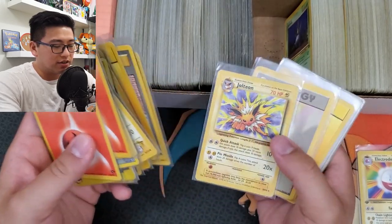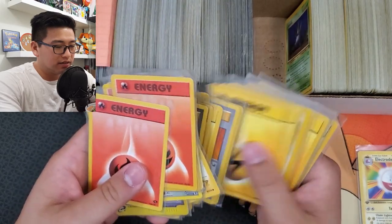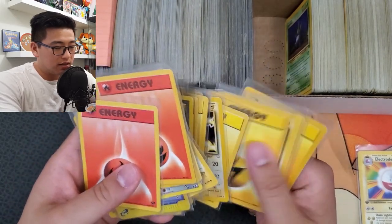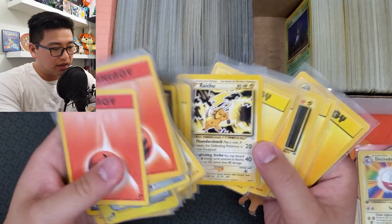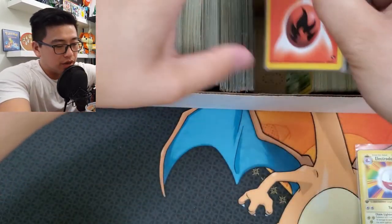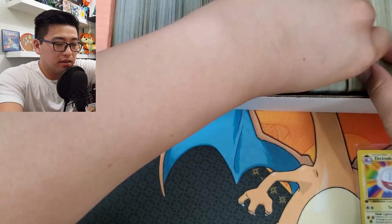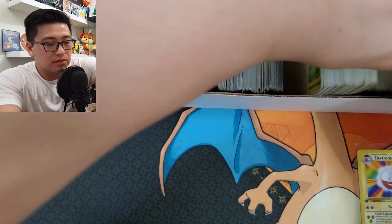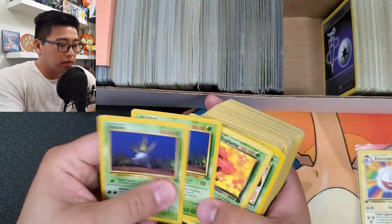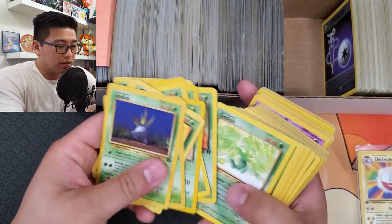But I guess this is his Thunder deck. We got a Jolteon, non-holographic. Oh, it's okay. Raichu again, holographic from Neo Revelation. Okay, so that was a green, red, and yellow deck. We got some more cards to go through here. Another green deck, Dark Vileplume. Nice, Ariados, Tangela, Dark Gloom.